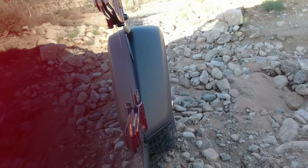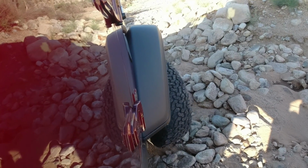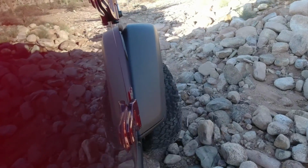Good thing for rock sliders and skid plates. The rock slider took a little bit of a hit on that one and got its first tattoo, but no other damage, and that's what they're there for, so good thing.